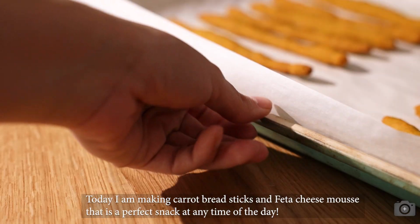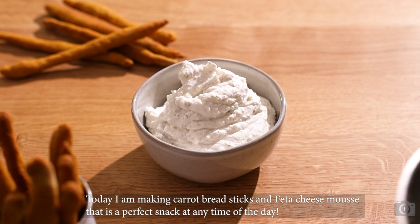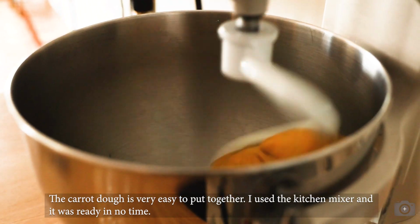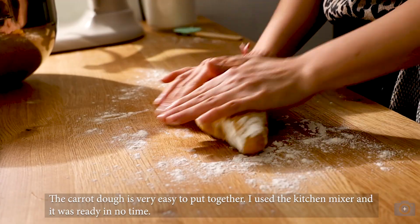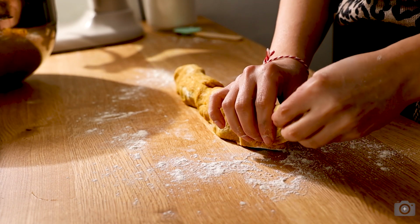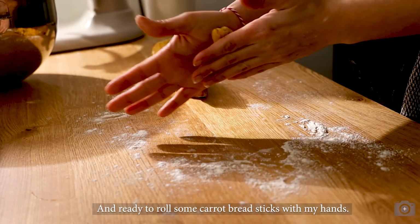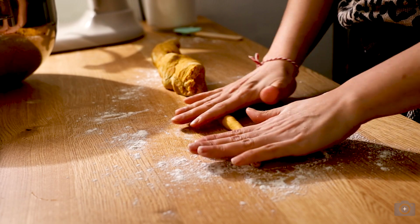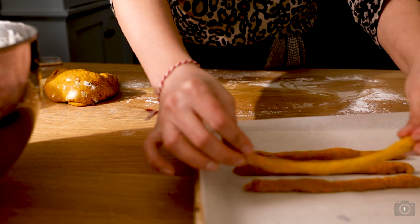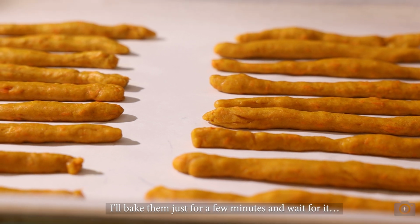Today I'm making carrot breadsticks and feta cheese mousse, which is a perfect snack at any time of the day. The carrot dough is very easy to put together. I used the kitchen mixer and it was ready in no time. At the same time, you preheat the oven. And then I roll some carrot breadsticks with my hands. I'll bake them just for a few minutes and wait for it.